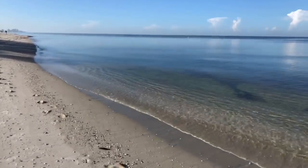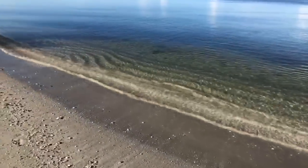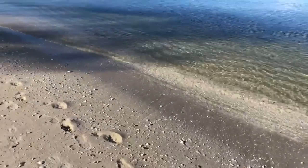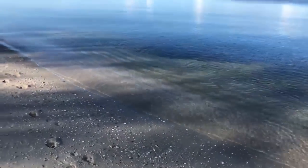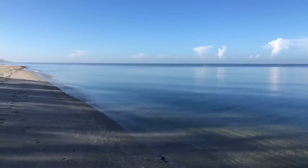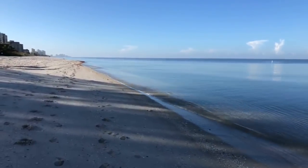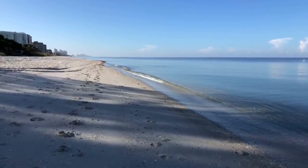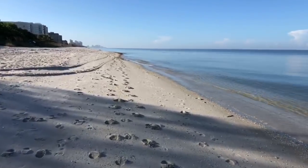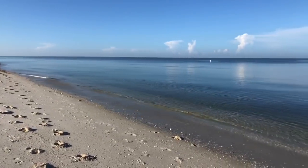You can see the water is starting to clear up a little bit. It's not that nasty and ugly brown as it was over the weekend. Still got a long ways to go though. I'm gonna give you one more look around here.